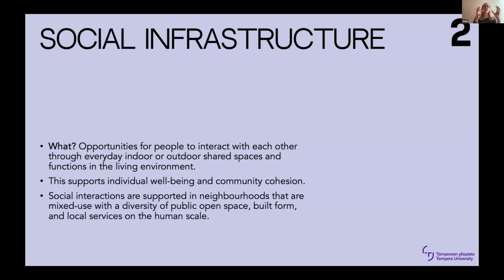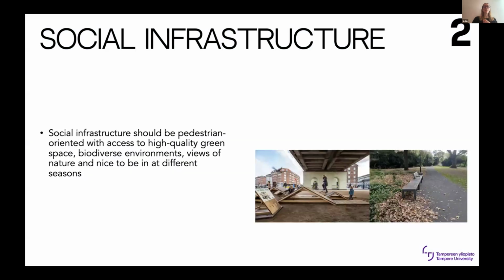And again, that doesn't have to be in the building block at the mesoscale, but it could be at the macro scale, in the immediate neighborhood as well. So it's really about social interactions that are supported in neighborhoods that can be, for example, mixed-use neighborhoods, diverse public open space, built form, local services on the human scale. And they can also be very small things. So it's about being pedestrian-oriented. So it's, again, equitable access, regardless of whether you can drive somewhere or not, or what your mobility issues are.